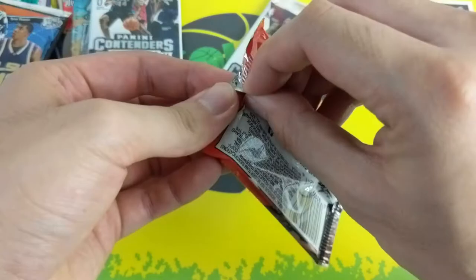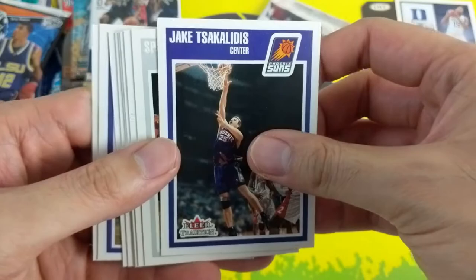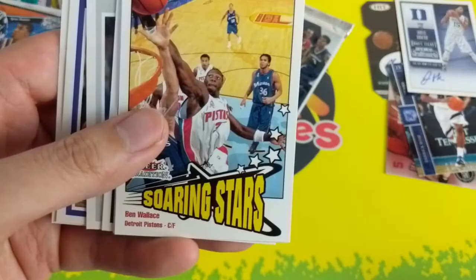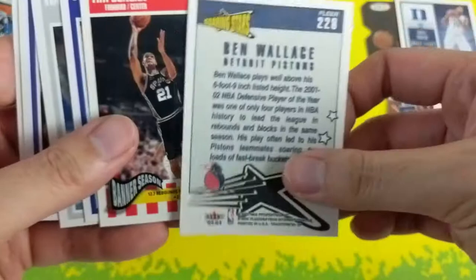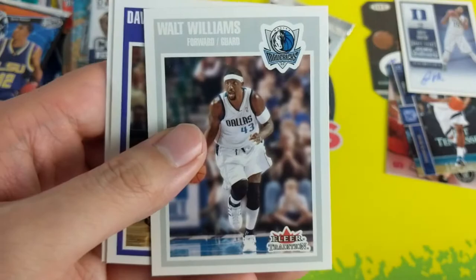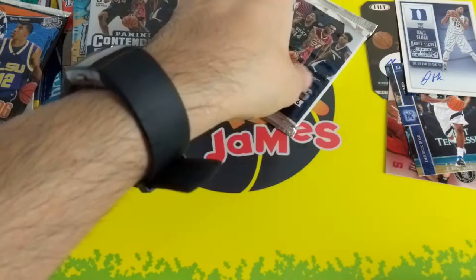Okay, who was drafted in the 2002 class? Let's see. No one's jumping to mind, but I'm sure there's some notable players. Speedy Claxton. Awesome. And we got Caron Butler, Marquis Haslip, Ryan Humphrey. Scoring, soaring stars, Ben Wallace. Here's the back in case you're wondering. Very nice, kind of throwback look. Awesome, Tim Duncan. Jerome Moiso from the Hornets. Walt Williams, David Wesley, and then Baron Davis. Nice. Very cool. Fleer, that's that company.